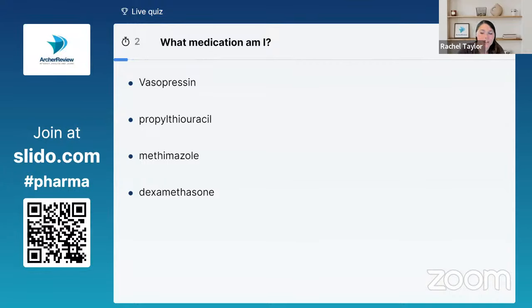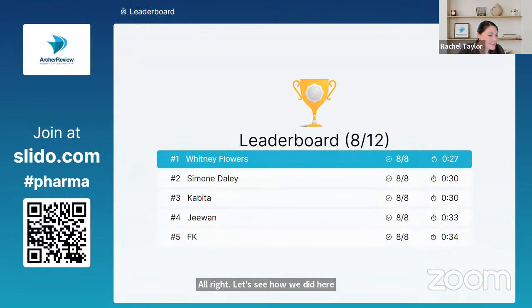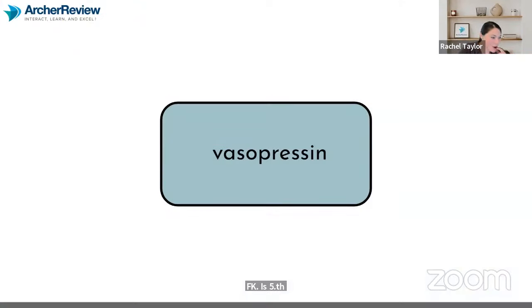The last one was methimazole. All right, let's see how we did here. Nice, vasopressin. Whitney still in the lead. Simone has joined us in second. Kavita third. Jiwan, I'm sorry if I'm saying that wrong. Fourth, and FK is fifth. All right, we've got 4 more to go.